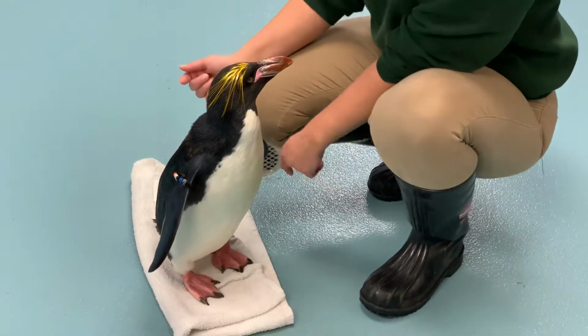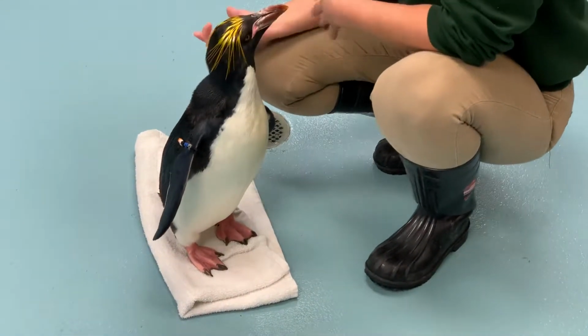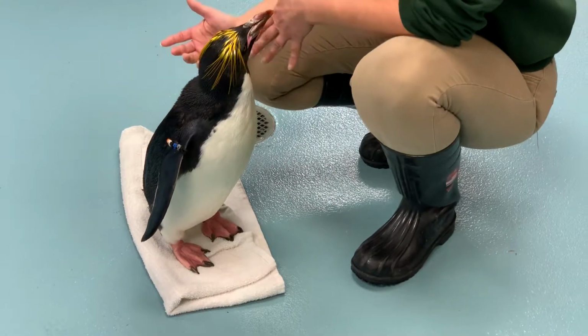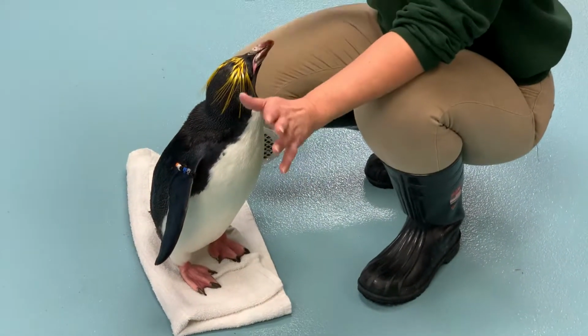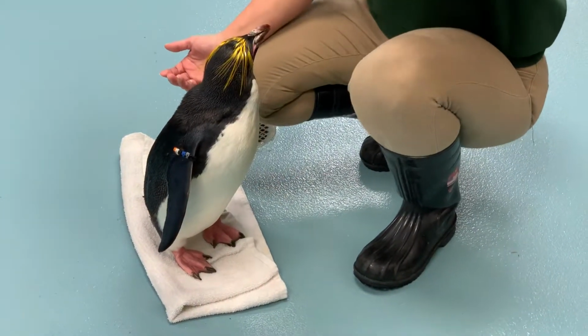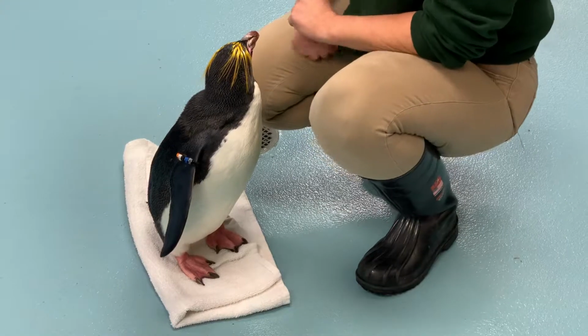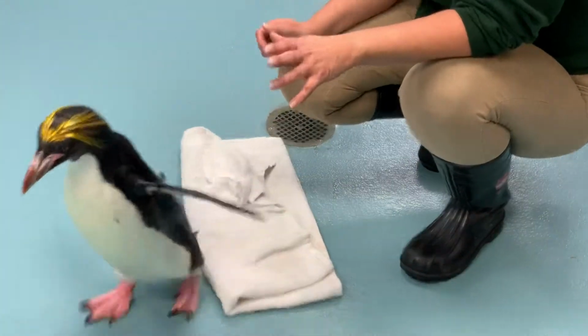Hi. What did you say her cheese name is? Her cheese name is Fontina. So we call her Tina most of the time. But all of our macaroni penguins are named with cheese names. So we have Pepper Jack, Colby, Mozzarella. Our rockhoppers have rock star names like Bowie and Ozzy Osbourne and JuJu.